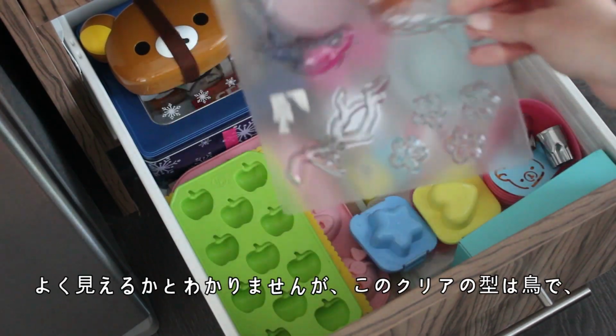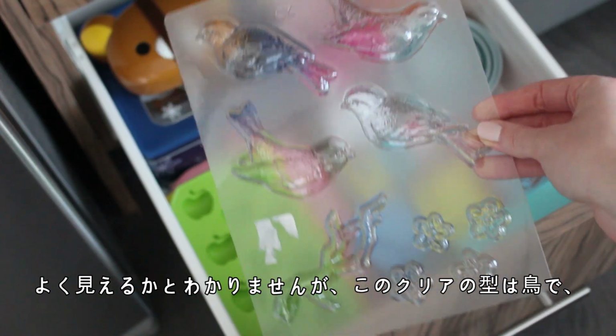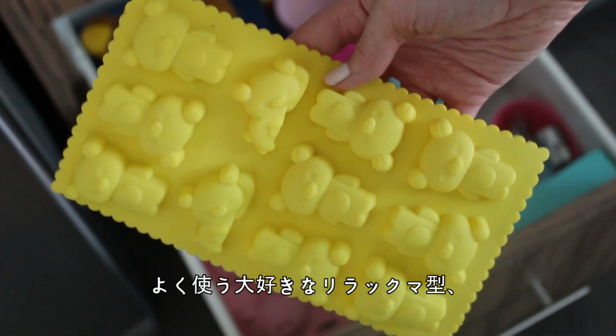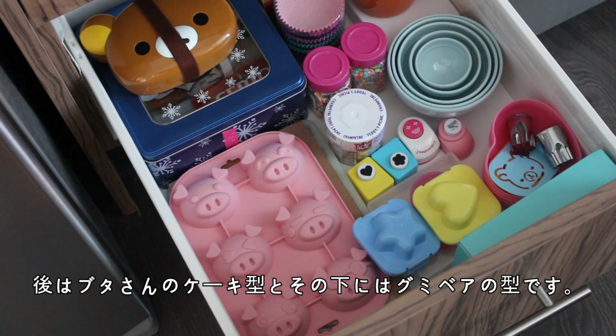So I have a clear one. I don't know if this will come off on camera, but it's like a little bird mold, which I think is really, really cute. And then I have some apples. Then the Detox one that I just use all the time. This is my favorite thing. Then I have a little Piggy one, and the homemade gummy bear mold is underneath that.